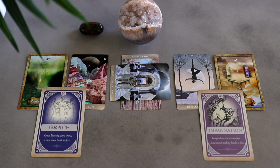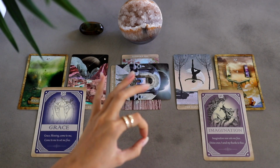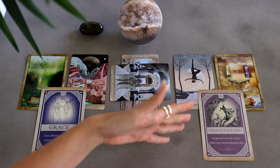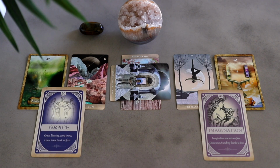Use your imagination. Flip your perspective. Walk to the center stage of where you want to be and utilize that imagination. See how other people are doing it. See how this is occurring. And all of a sudden you're going to realize how easy it is. Use your imagination to get out of this stalemate and allow these blessings to flow through.